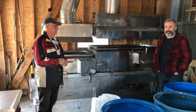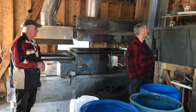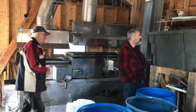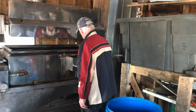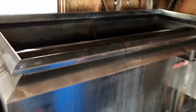We bring it in by blowing it in with pumps and so on. That tub right behind you is where we pump it into. We have little sump pumps here that pump it up into that, and then it flows through here into this evaporator system. You can see that there's still some in there, right? And it's all controlled by floats.